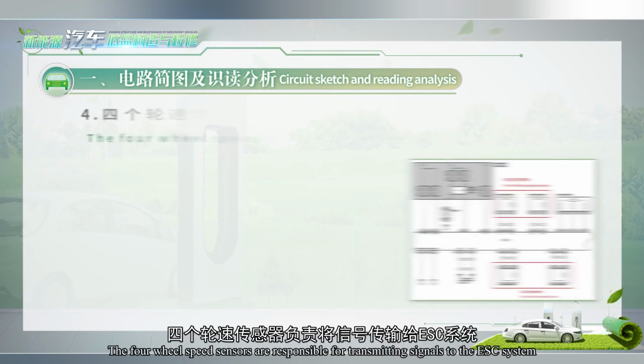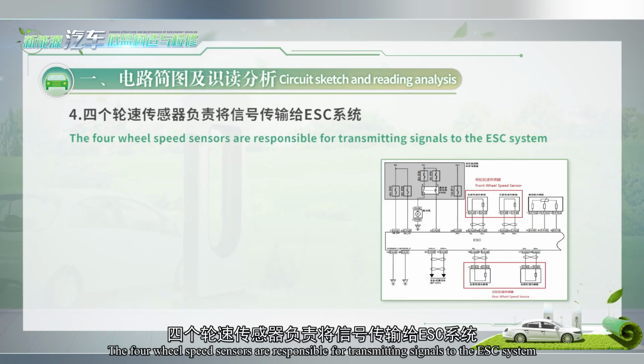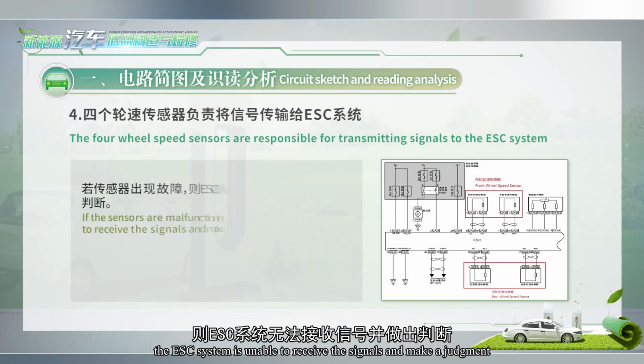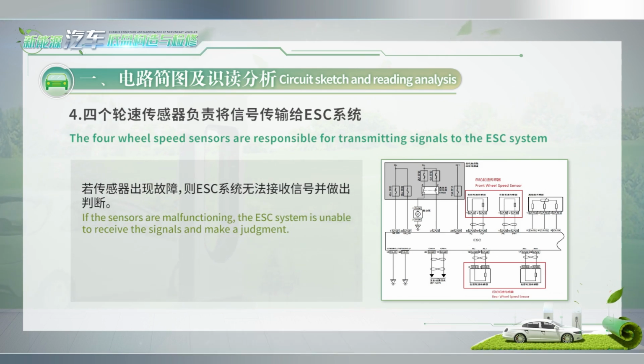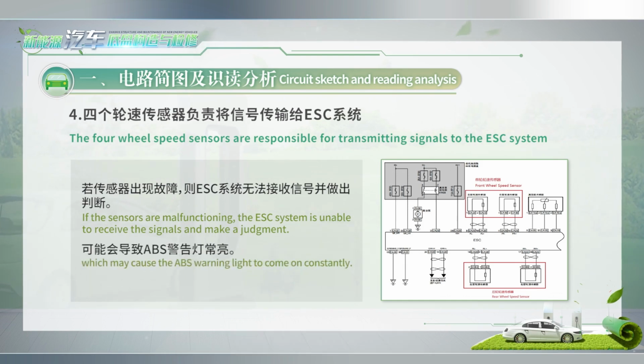The four-wheel speed sensors are responsible for transmitting signals to the ESC system. If the sensors are malfunctioning, the ESC system is unable to receive the signals and make a judgment, which may cause the ABS warning light to come on constantly.